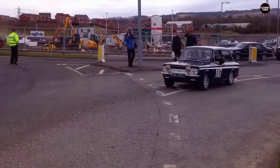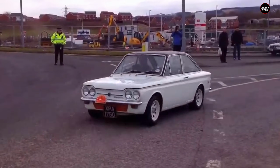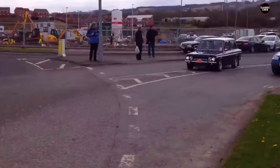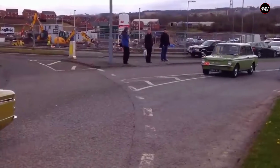This issue of overheating was particularly problematic for a car that was marketed as a small, practical daily driver, something that could handle city traffic and long drives with ease. But in reality, it couldn't handle much of anything without breaking down.